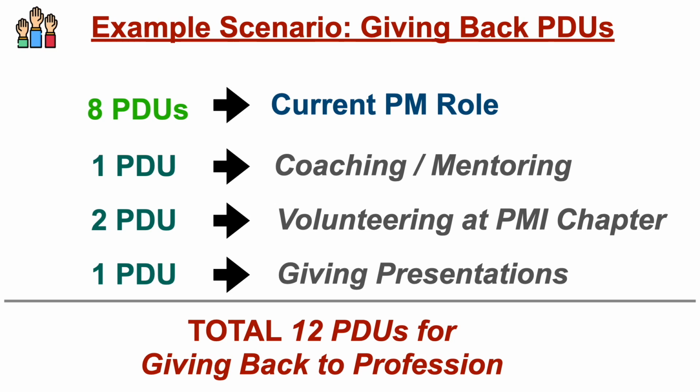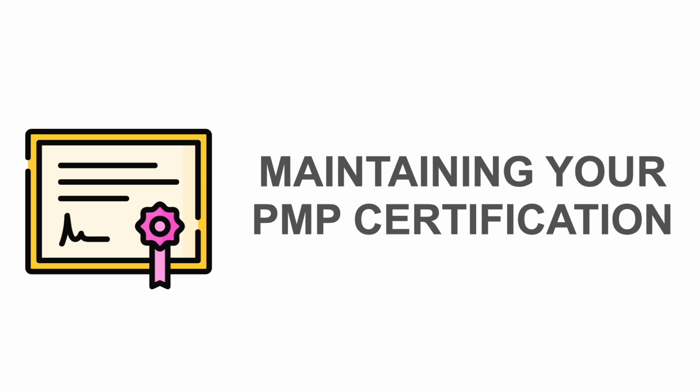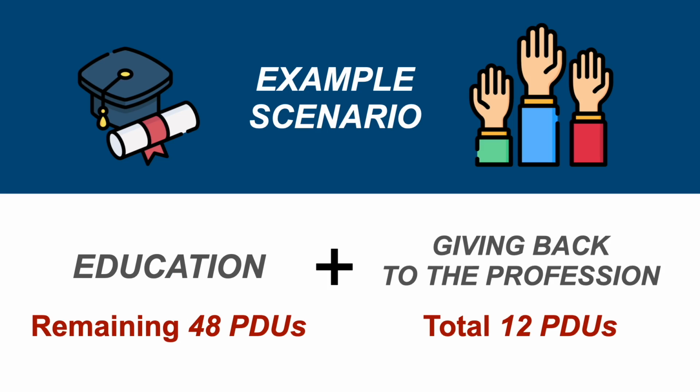So for this example, you would have a total of 12 PDUs under the category for giving back to the profession. Now to meet the total 60 PDU requirement to maintain your PMP certification, you'd only need 48 remaining PDUs to come from the educational area.